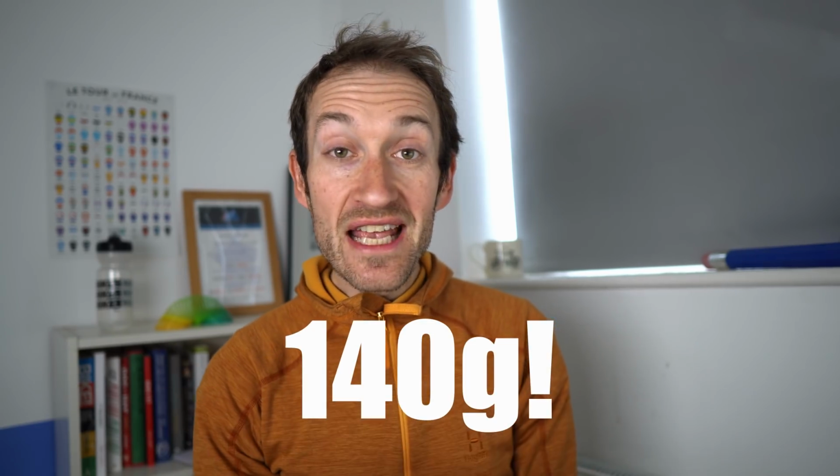But the gains are getting smaller and smaller as we're reaching a sort of pinnacle, a peak of road frame design, and those weight savings have been getting a lot smaller. But Giant, with the new TCR, claims a whopping 140 gram saving over the old TCR, which is quite staggering, and it makes me wonder, how was the old TCR so heavy?